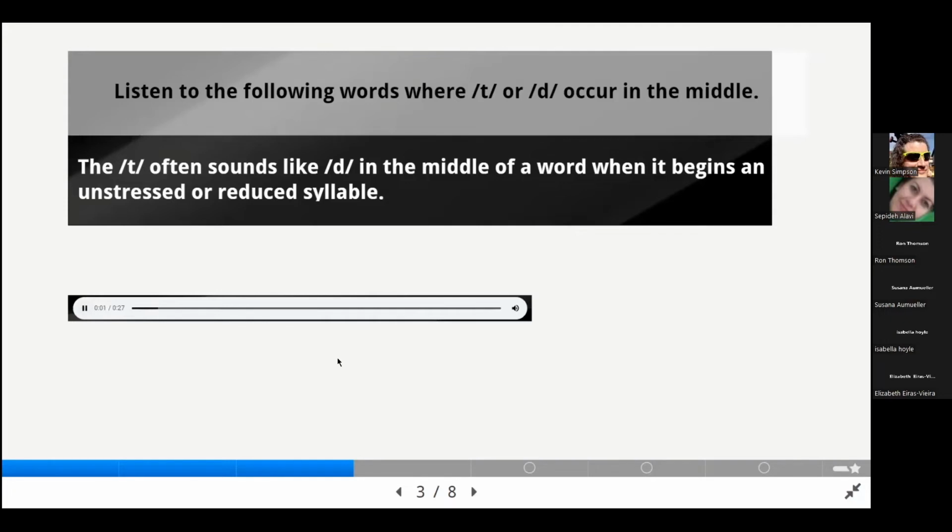Address. Attack. Ladder. Leader. Enter. Metal. Medal. And so forth.